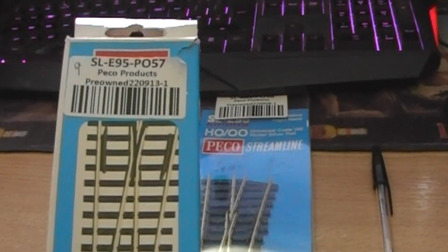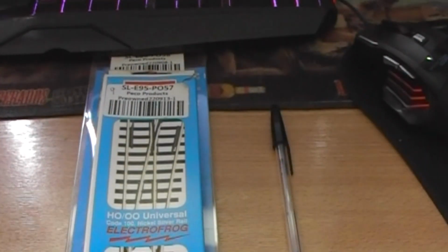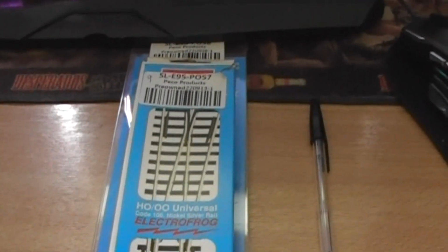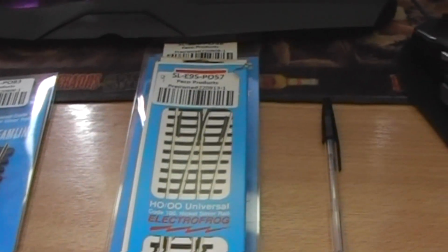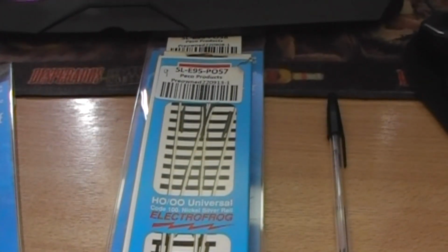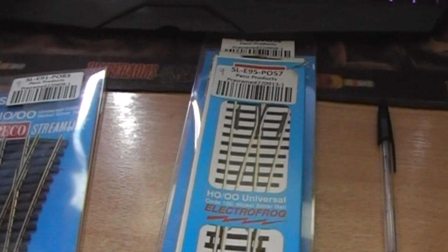And this one also, probably from the same source, £9. So quite why a right hand one is £1 more than a left hand one, but it's what I was paying for the brand new ones. These are essentially brand new, and they are £10 cheaper than they would be if I was to buy. Well, I wouldn't buy them if they're £20 a pop. If I was to start afresh from scratch, the price of track, let alone rolling stock, couldn't do it.